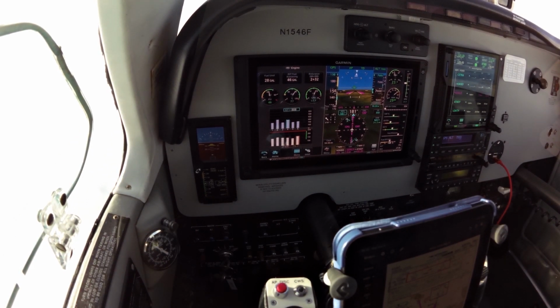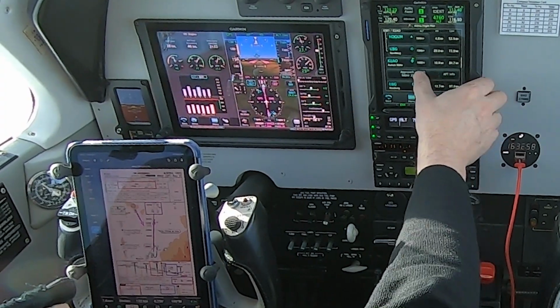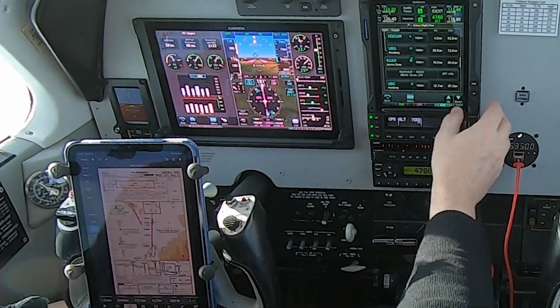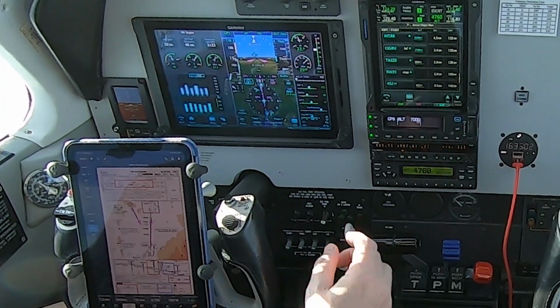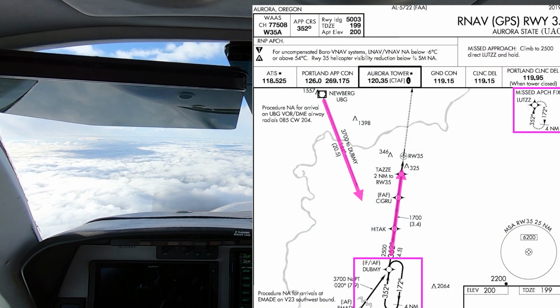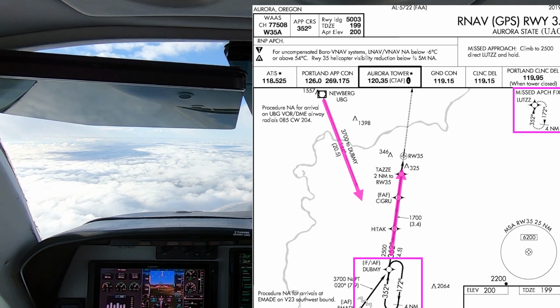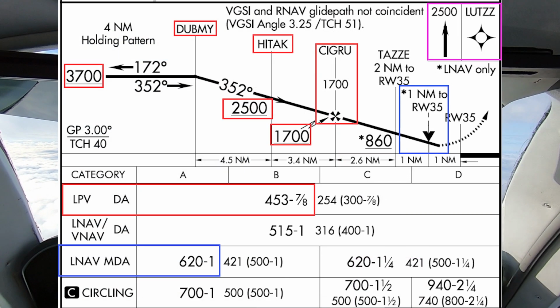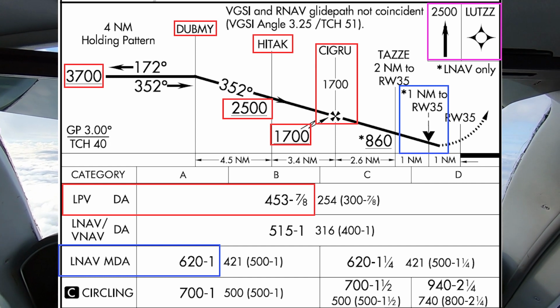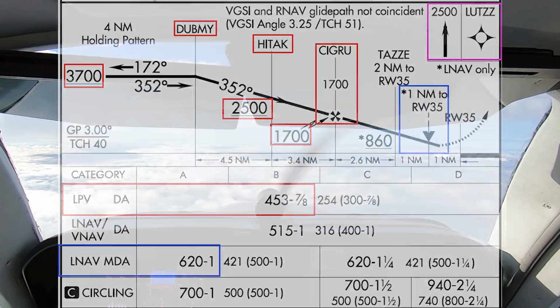So for now, we've loaded the RNAV runway 35 at Aurora. That's what the label says. Sequence of waypoints, starting at Newburgh, going down to Dumby, and then there's a procedure turn, hold in lieu of procedure turn, then to high tack, SIGRU with the final approach fix at 1700, then on down to the runway. We should expect LPV minimums. This is an RNAV approach.